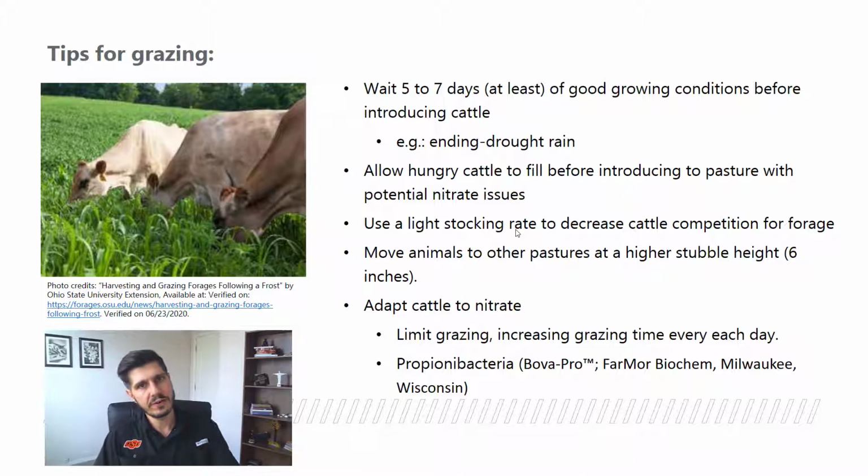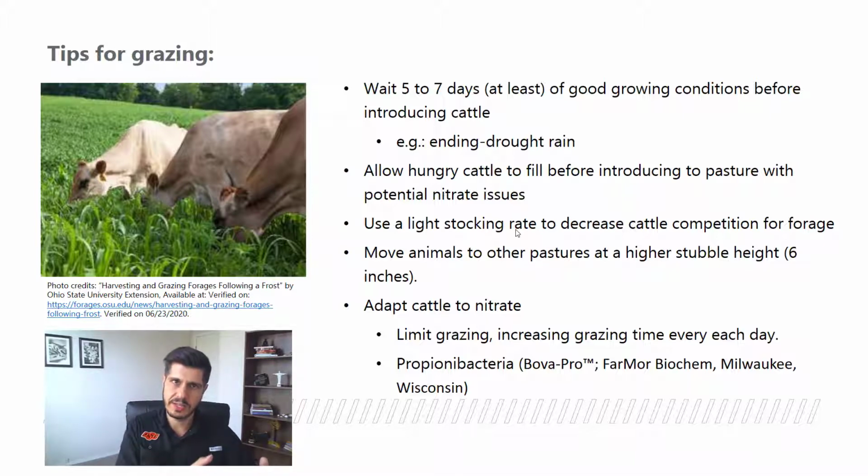So let's say on the first day, you first place your cattle to graze some forage that has no nitrate, then you introduce them and just allow 3 hours and a half. The next day, you introduce them but allow 4 hours and a half. The next day, 5 hours. So as you can see, you progressively increase the time. That gives time for the rumen, day after day, to adapt to handling the nitrate, converting it to less nitrite, so less of the nitrite goes to the bloodstream. Also, there are some propionic bacteria that can help the animal tolerate the nitrate in the plants better. So those are the tips if you are planning to graze.